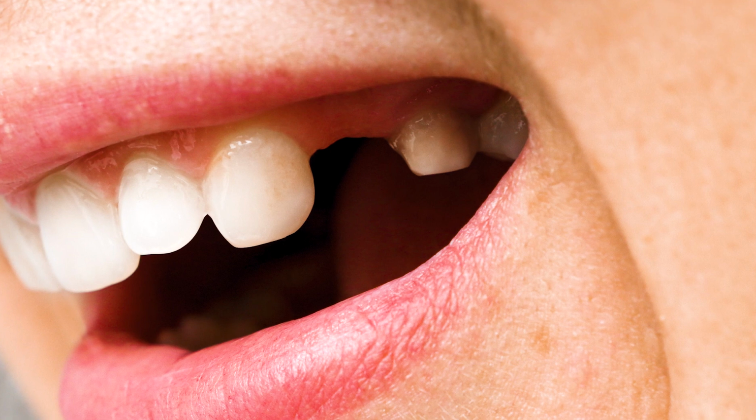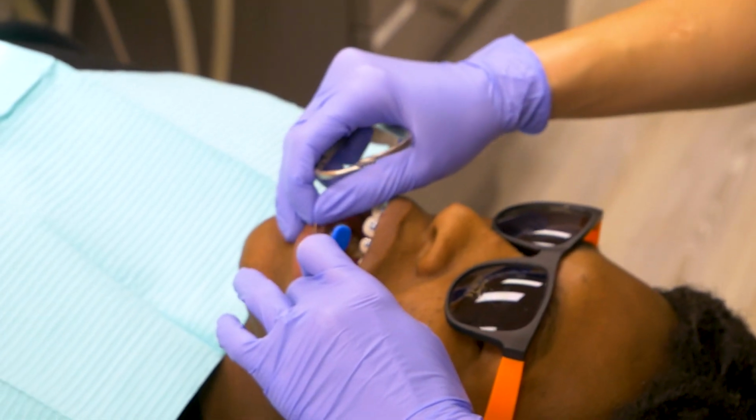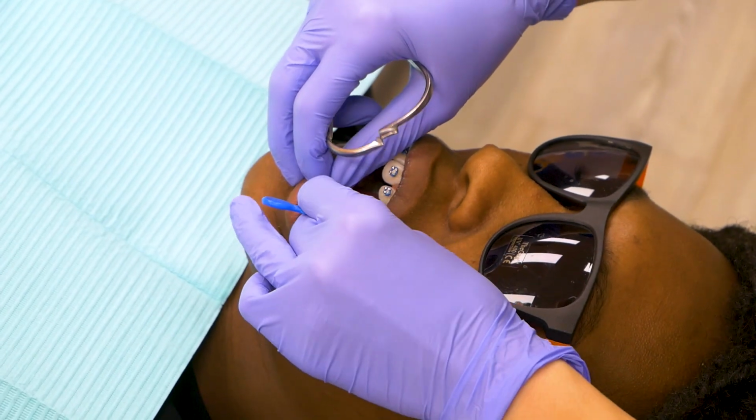It is important to remember that you can still receive braces with a damaged tooth, and most of the time it is a better idea to receive braces before replacing a damaged tooth.